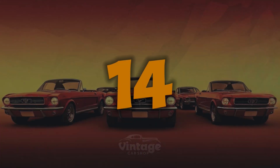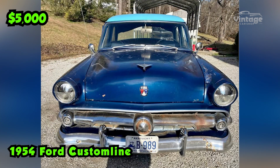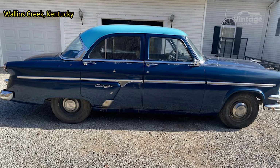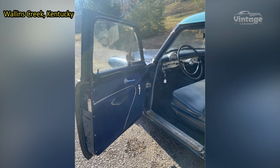Number 14. The 1954 Ford Customline, priced at $5,000. Located in Wallins Creek, Kentucky, this classic features a straight 6 engine and a 6-volt electrical system. With 100,000 miles, it's a great car for its age. It needs a fuel pump but will run and drive. With a little TLC, it could make a fantastic daily driver. Comes with a clear title in the seller's name and is open to reasonable offers.